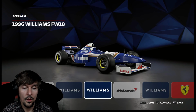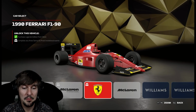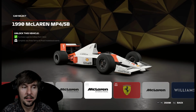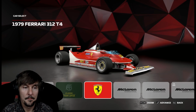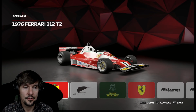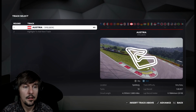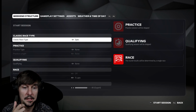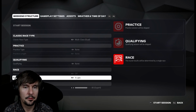Now, we're going to go old school cool. It's got to be Prost in the beautiful 1990s Ferrari. Very, very stunning cars, all of these. In fact, let's pay deference to the legend that was Niki Lauda, why not, considering his sad passing. We'll do Spielberg. I don't know what any of these things mean, so I've not tried, but we'll go for multi-class duel, whatever that is. We'll do 5 laps. Let's see what happens. Okay, let's go trackside.